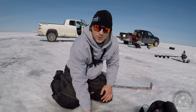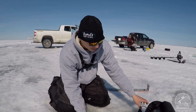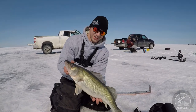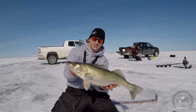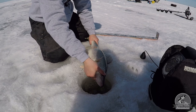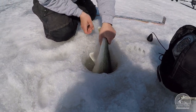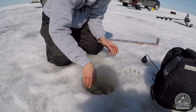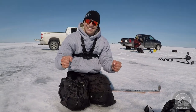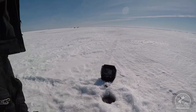All right, guys, we're gonna go back and release this mama. Beautiful fish. I didn't even mark it. Like I said, I was playing around with my transducer and all of a sudden it went boom. I set the hook and March Madness here on Lake Winnipeg. Gonna live to grow to a 30, like we said before, but beautiful colors. Completely fills up that hole. Thanks, bud. And off she goes. Let's go, awesome. Doesn't look small. There we go.